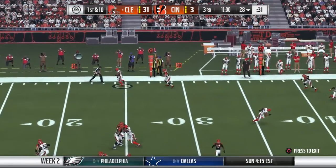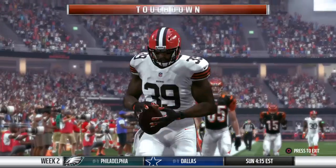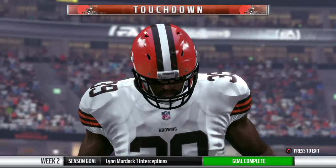Shocker. And he's going to be intercepted a 3rd time. And he takes this one back into the end zone. And the Browns defense has a touchdown.